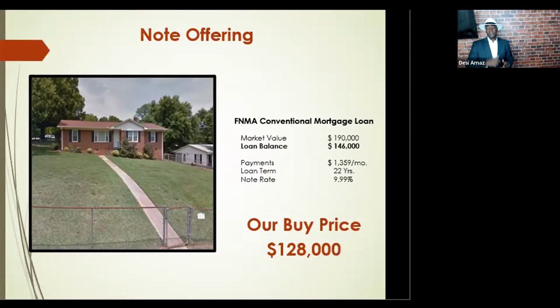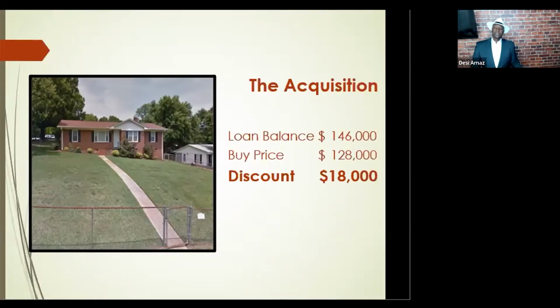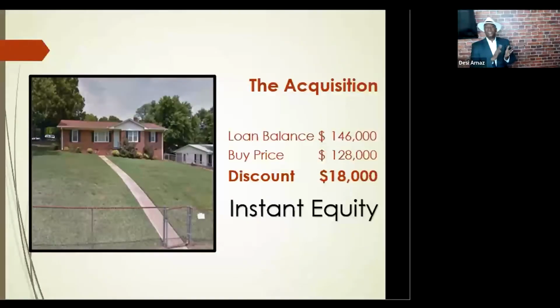So I was able to buy it for $128,000, which means that I had an $18,000 discount on that particular mortgage. You see that? I walked in the door with instant equity. Now, for me, that was a new concept because having been a real estate investor, when I would buy real estate, I had to wait until the property appreciated in value in order to get equity, or I had to wait until I paid down the balance in order to get equity. Here, I buy the note and I have instant equity. I love that part of it, by the way, just so you know. So I walked in the door with $18,000 in equity the day that I bought the note.